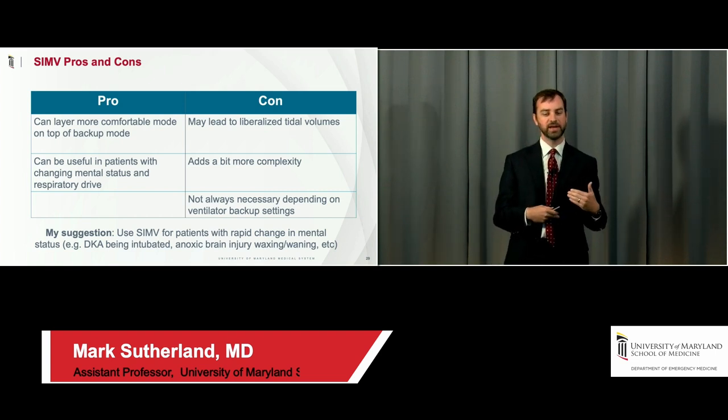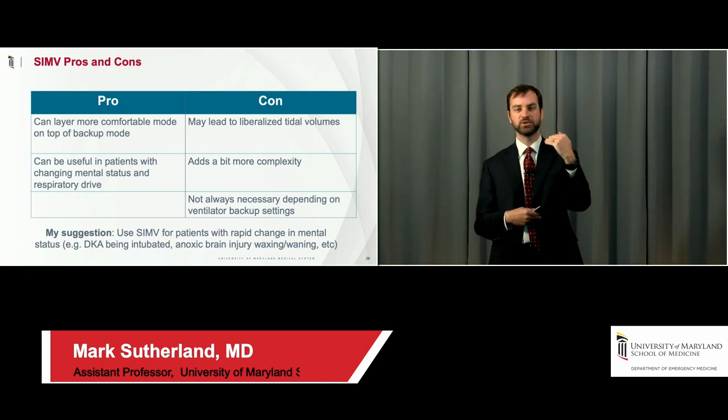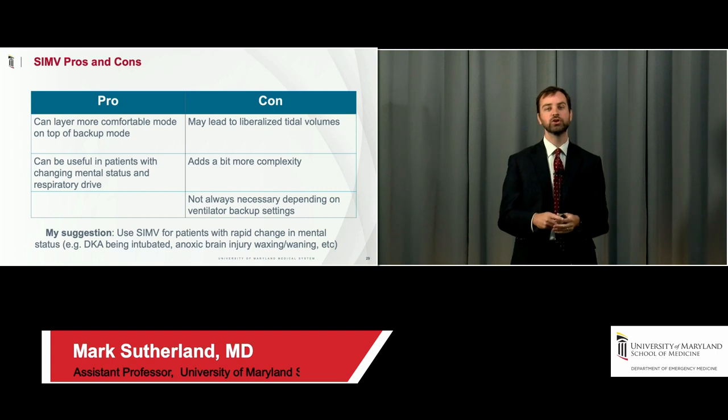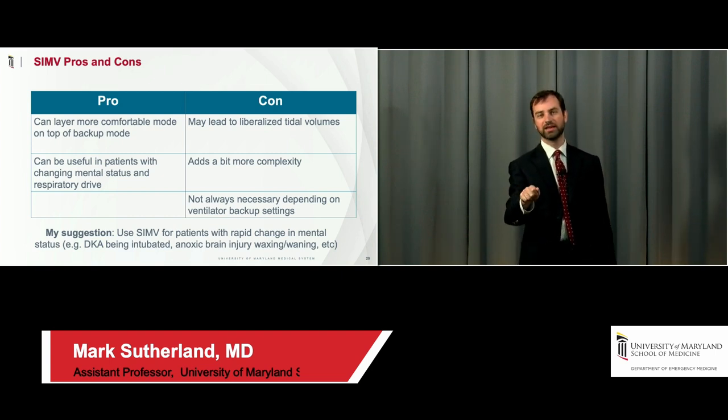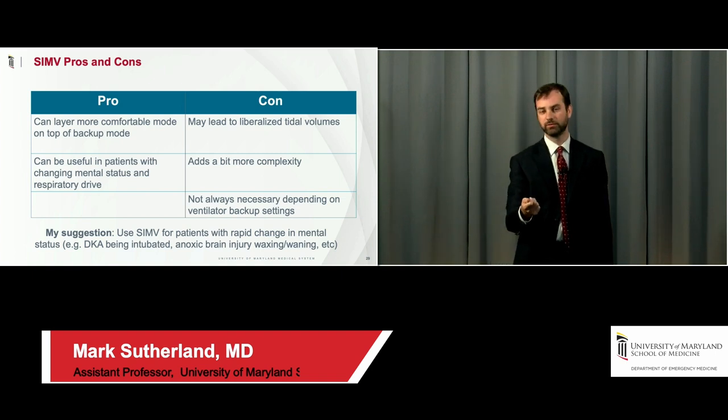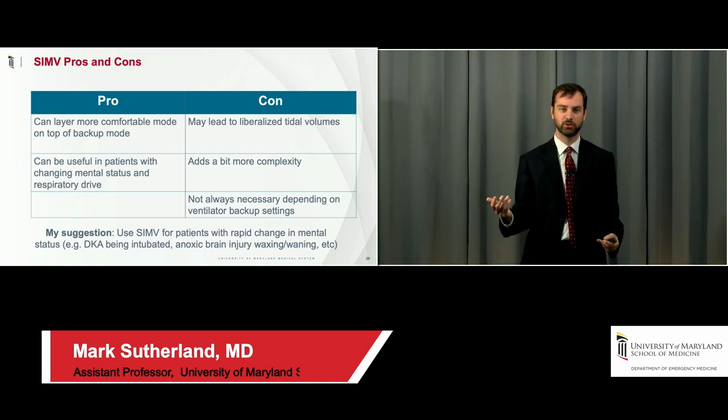That's a patient whose mental status you expect to improve substantially over the next hour or so as they wake up. What you can do is put them on SIMV, and then you're guaranteeing the volume control type ventilation. But as they wake up, they essentially end up on pressure support. You just slowly crank down that volume control rate. Right? If you're on SIMV with a volume control rate of zero, you're essentially on pressure support.